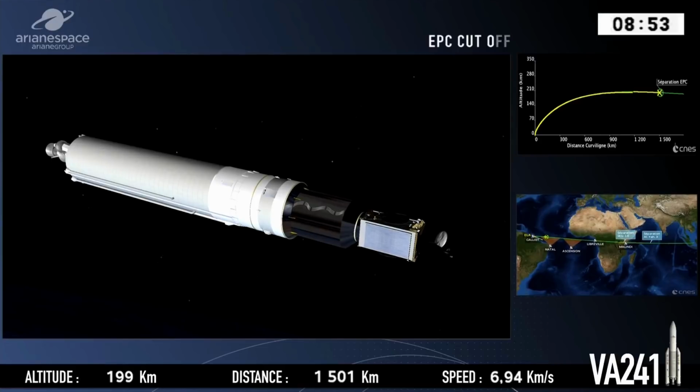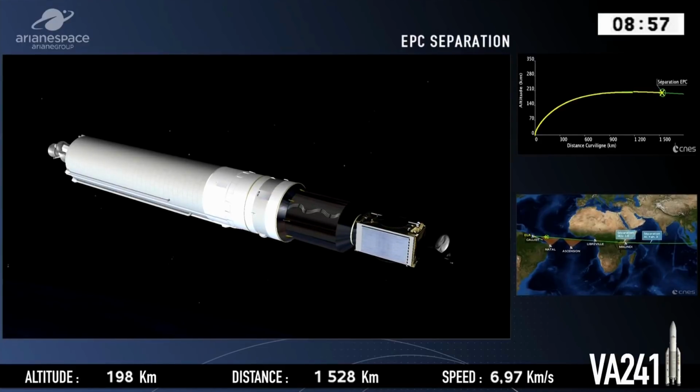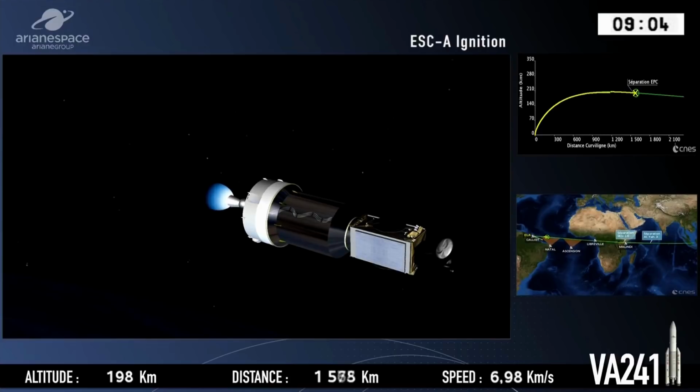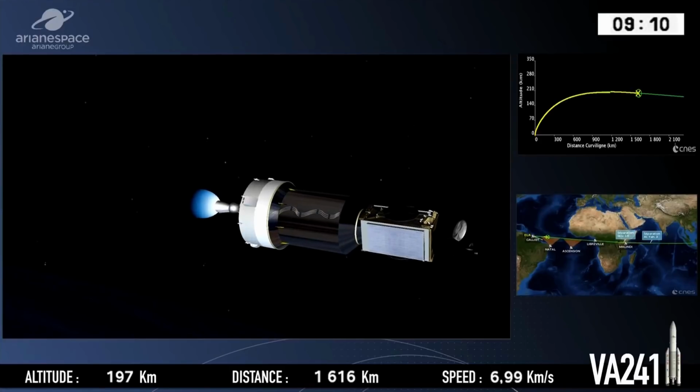As we wait, there you see the cutoff of the lower stage. Separation of the lower stage. And Séparation EPC. Ignition of the upper stage. These 3 commands given by the onboard computer in about 13 seconds.